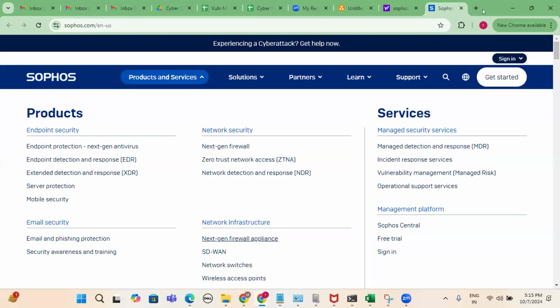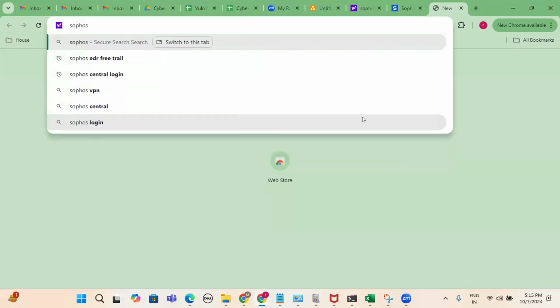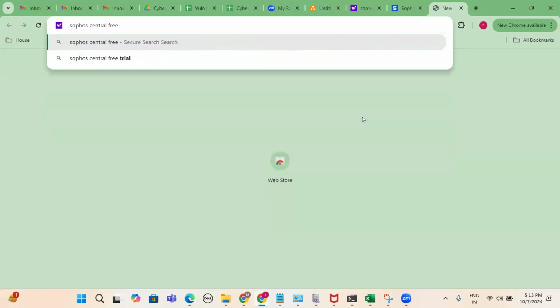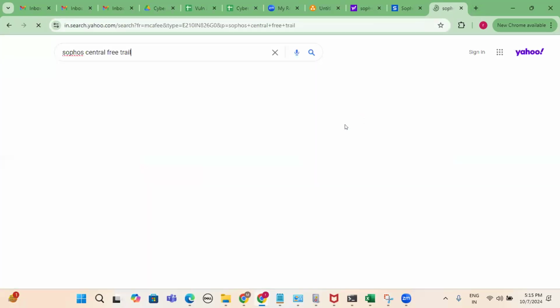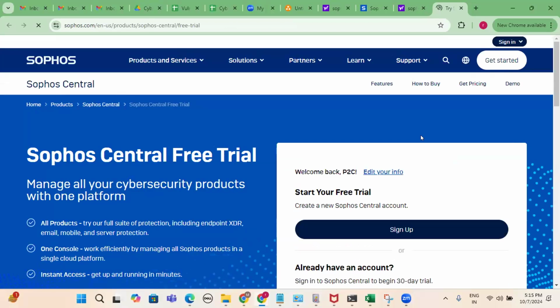Now, if you want to register for EDR and XDR, you have to go with Sophos Central or directly EDR. So just type in Google "Sophos Central free trial". After that, you have to register here. As I said, Sophos Central means multiple products or tools are available in a single console. All these tools, whatever Sophos is developing, we can handle everything from a single console.